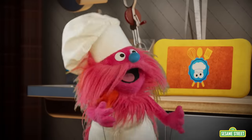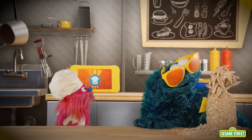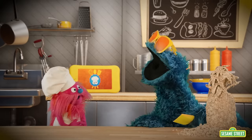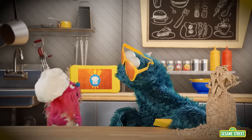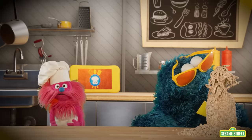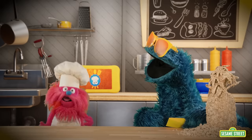Okay, Cookie Monster, what treat can we make for Baby Bear that will remind him of the beach? Dum-de-dum-dum-dum. Too bad you can't eat a sand sculpture, ha ha ha. Wait a minute, you can't, right? No, Cookie! But that gives me an idea. What? We can make pudding cups that look like the beach.